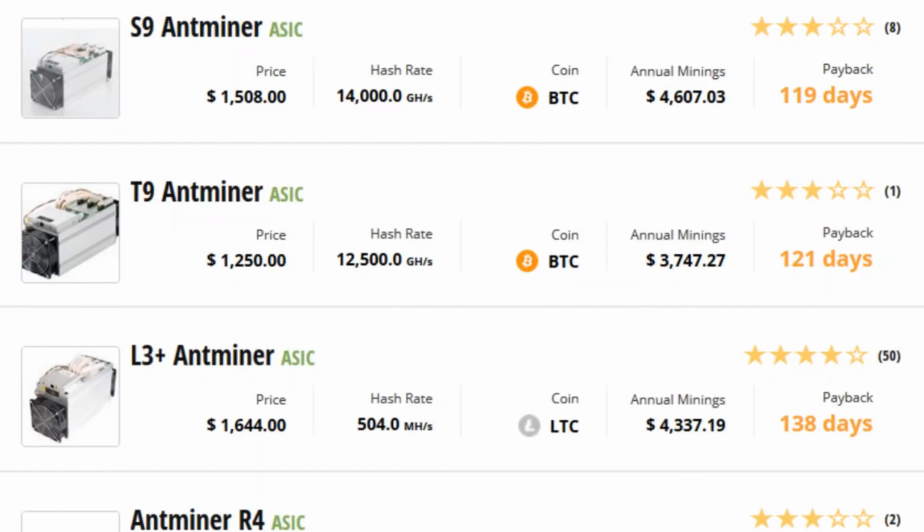Today I thought I would take a look again at Bitcoin mining hardware, cryptocurrency hardware, focusing again on the S9 ANTMINER and related pieces of equipment with regards to payback period. If you remember from my prior videos, jumping into mining Bitcoin can be quite expensive. You can see here a number of pieces of dedicated hardware to mine these coins. $1,508 for the S9 ANTMINER, the T9 ANTMINER $1,250, the L3 Plus ANTMINER $1,644.